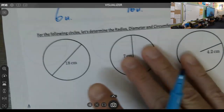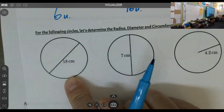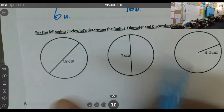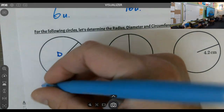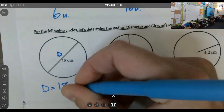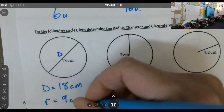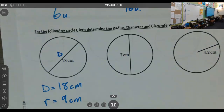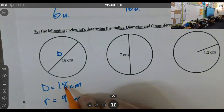Kyrie, help me with this. What are they showing me here? What piece of the circle? They're showing the diameter. So if that's the diameter, what then is our radius? 9 centimeters, right? Rowan, how can we figure out the circumference? Ooh, yeah, we want to take that 18.